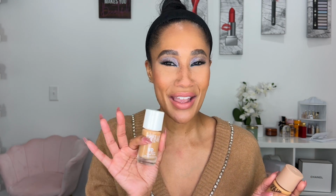I was like, okay, so do I have another foundation I could literally throw on my face and go? Throw it on the face, add a gloss and go? Because those are my favorite. Oh my gosh, it looks stunning on the skin. Okay, so then I was like, all right, let's put on concealer, do the whole shebang.